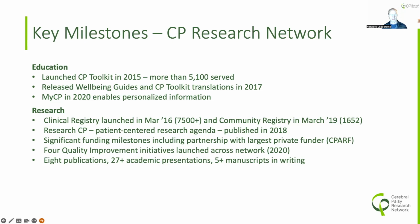We've gone on to get significant funding milestones for our work, public funding from NIH for our work in genetics, and more recently, we partnered with the largest private funder of CP research, the CP Alliance Research Foundation, or CPARF. We also have 4 quality improvement initiatives running across the network. Quality improvement is another way to improve outcomes in care. It's a little different than research, but has many of the same effects of improving outcomes.